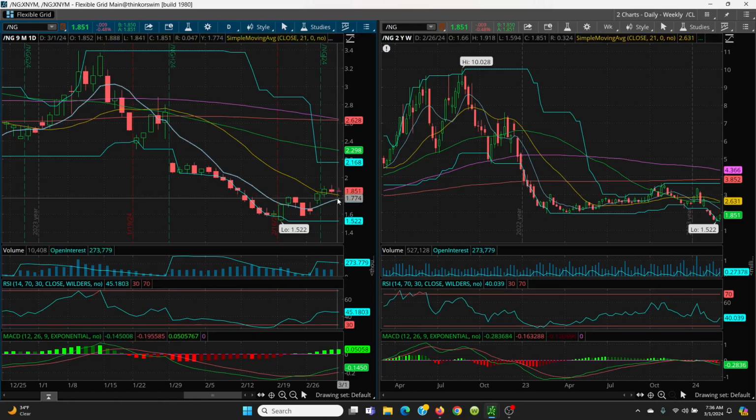I'm just waiting to see if it's going to maybe hold this, and I'll probably take a trade here or maybe two or three trades here in that UNG. That's what I'm looking for, okay? Right now, I'm just out of the KOLD here, unless we lose that 21 day and we lose that 8 SMA. That is going to be key.